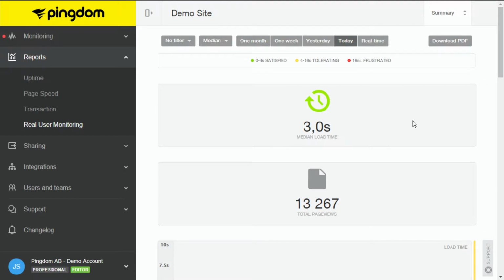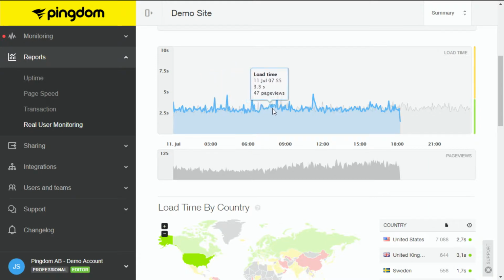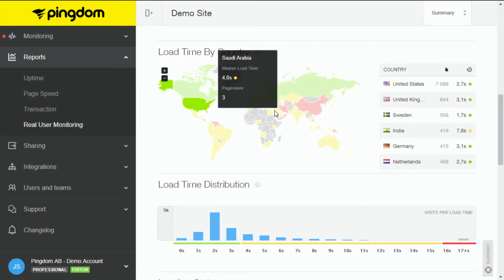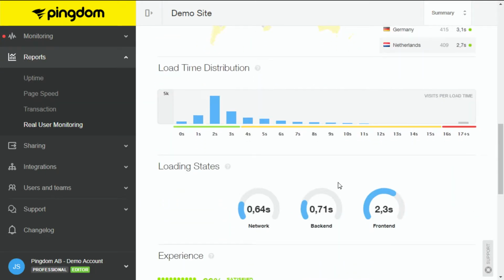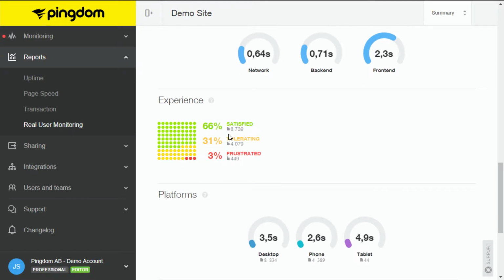Exactly. So I'm also going to show you a little bit about our reporting. This is a real user monitoring report. At a high level, it shows the average median load time is 3 seconds. It also shows exactly the user experience and how fast the page is loading. I can also check it out by country, which is kind of cool. So in the United States, it's loading on average in 2.7 seconds, whereas perhaps in Saudi Arabia, it's loading in about 4 seconds. I can see the distribution, the loading states I mentioned before, and here's that really cool Apdex score. So I can see with this website, about 66% of our users are having a satisfying experience. That is, the page load is between 0 and 4 seconds. And so we might want to take a look at that.